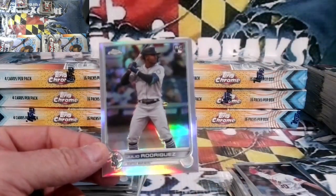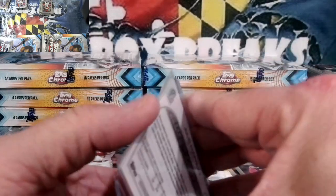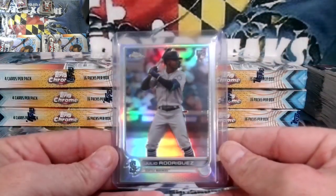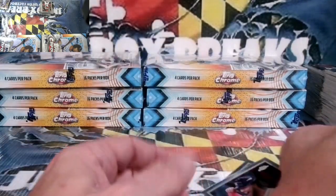Uh-oh. I don't know why that's backwards. Is that a variation of J-Rod? It was backwards for some reason. I guess we got to put that in the recap. Let me see. 471. Yeah, that's a variation. That's probably a big card, too.